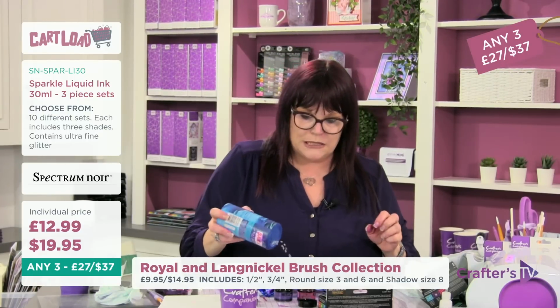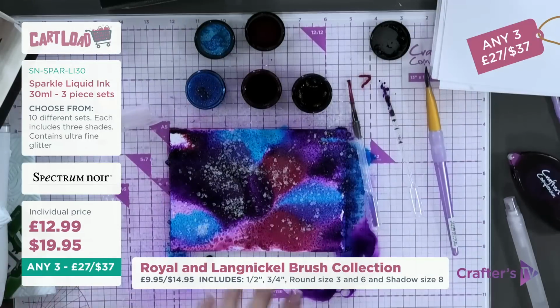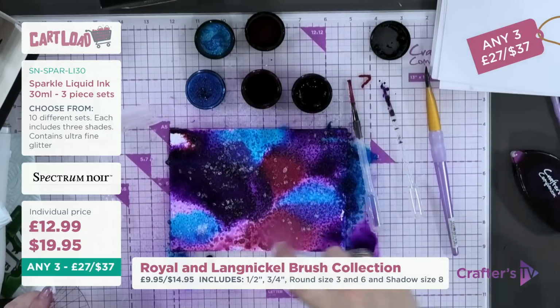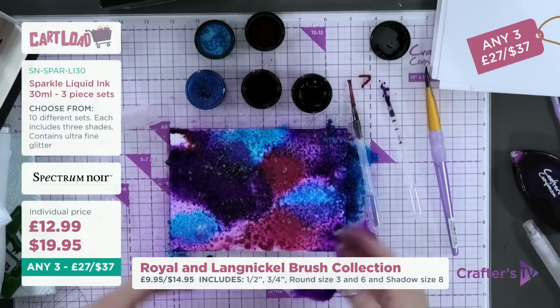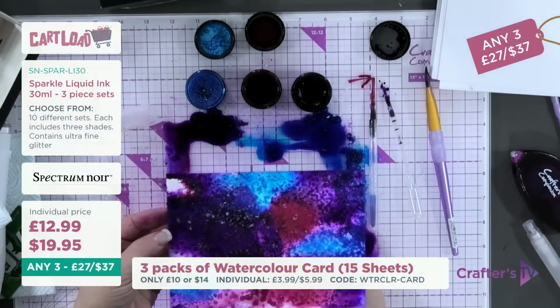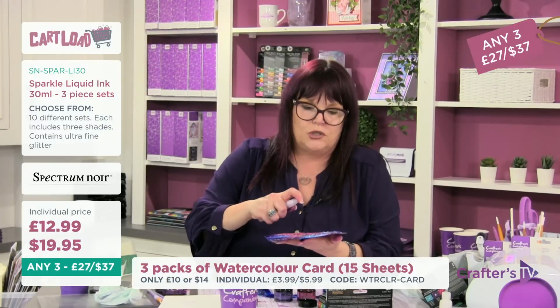But all you're going to do is literally, I'm going to pop some down. And you're going to have to be careful with this. You can pop loads of that down and then give it another spritz with your water spritzer. And then you just leave that naturally to dry. Now, you can speed the process up. You could heat dry that, but I want to be able to, and I've got one down here, so I'll show you, because I did one earlier.